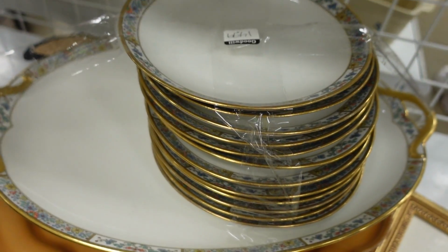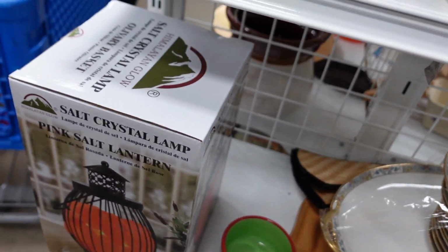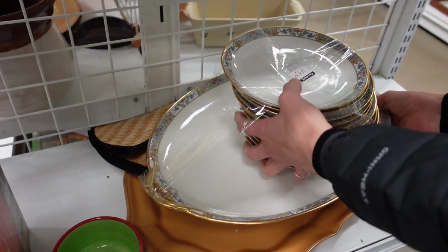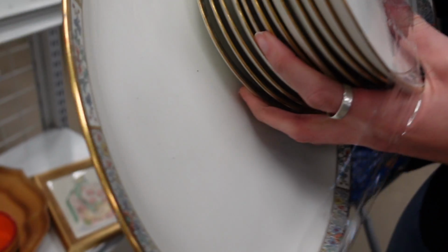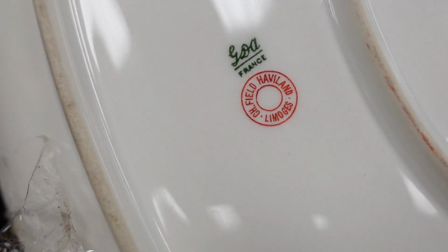This set of Limoges was $14.99. So even though $14.99 is a good price to buy and put in your home, I just didn't feel like it was a good price to buy and attempt to resell.